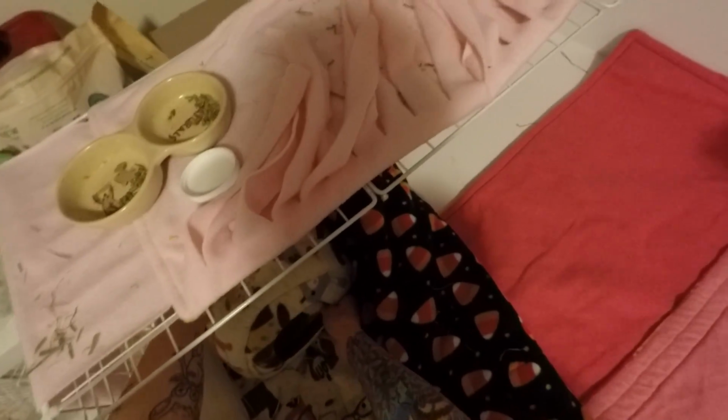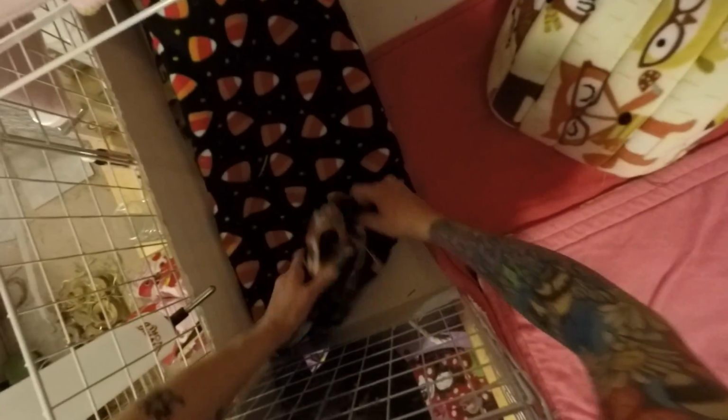Okay. You two are so silly. We'll have to get rid of that hut in a minute. That's where they're hiding in. They're like the two scaredest pigs that I have. Nammy's not that bad, but Raisin's very timid.